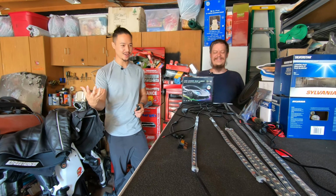So he'll have the switch, he'll be able to hit the switch when the power's on, it'll turn the underglows on, he'll be able to turn it off. And even if he leaves them on, he turns the car off, they'll stay off. Yep. So let's go ahead and get this wired in.